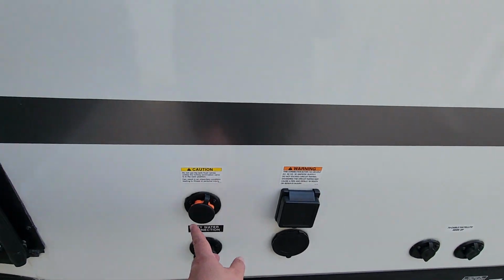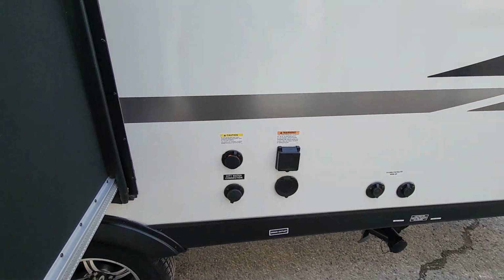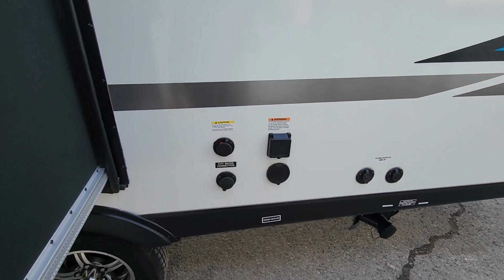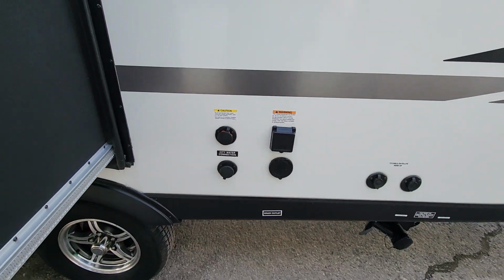You're going to have a black tank flush, just like any of the new trailers, any of the new Coachmen ultralights. That'll allow you to clean that tank when you are hooked up to sewer, so that you can flush fresh water through that tank very easily and spray it out. And then should you have water on site, you can easily hook that up there.